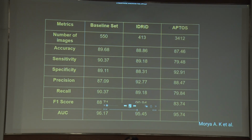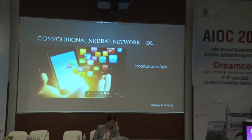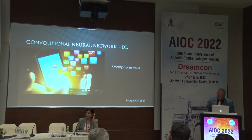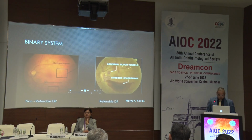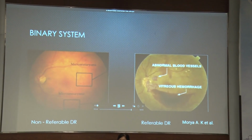This again strengthens our hypothesis that this tool is no different than the desktop-based tools, with added advantages of being portable and flexible. So on the basis of satisfactory levels of verification and validations, we are developing a smartphone-based app on a binary system of referable or non-referable decision for the common retinal disease. On this unique convolutional neural network-based algorithm, on feeding a single retinal image, it undergoes multi-level screening to provide a diagnosis in less than a minute to decide whether referral is required or not.